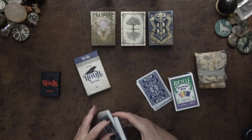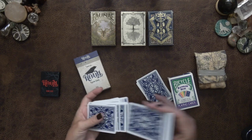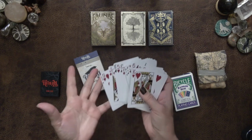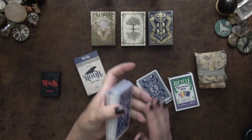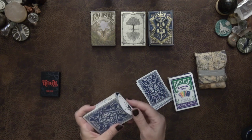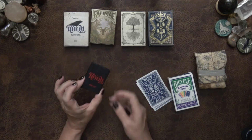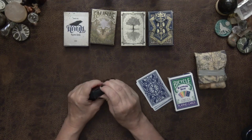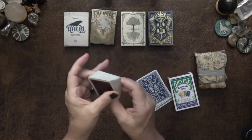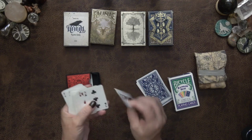The card stock is gorgeous, but it is just a straight playing card deck. It really doesn't have any visuals that get in the way of it just being a good, beautiful playing card deck with ravens in it. So that is one that I have out often for divination, although the one that I keep out is actually this mini one. So this is a mini version of it, and it's in red and black. This is sort of my go-to mini deck. In case you want to put all of the cards on the table.